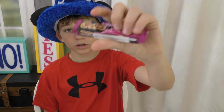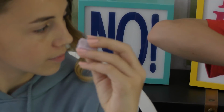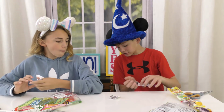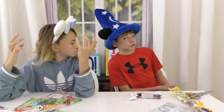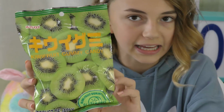So I got bubblegum Japanese candy. You rip it apart, there should be jam inside of it. Oh, that's really hard. I don't remember it being this tough. I like it. It's much tougher than American gum. I love it. And it's only $3.29. Mmm. I really love Japanese gummy candy.